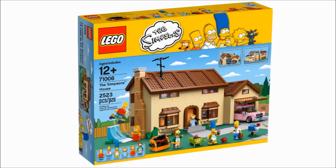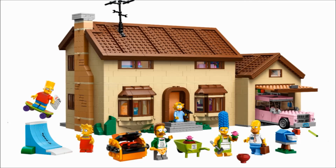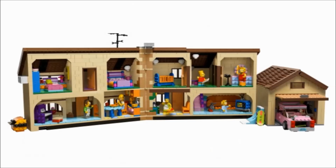So my favorite LEGO set of all time shouldn't come with much of a surprise, but it's the Simpsons house set from 2014. Not only does this set mean so much to me, but it also is a set that caters to just about everything I like in a LEGO set. You see, I was so hyped for this set.